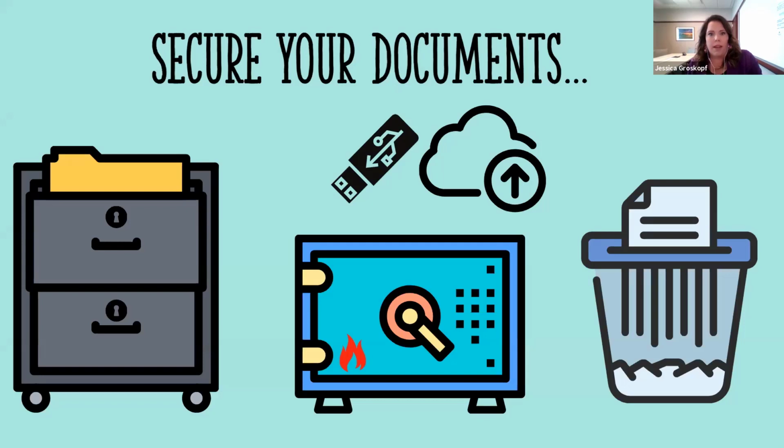I believe this is my final slide of my active files. I might have a couple more, we'll see. But one thing I think we fail to think about is the security of our documents. On the opposite side of ease of access is security, and we really need to be careful about what we're leaving out on the table.